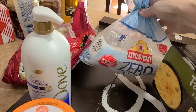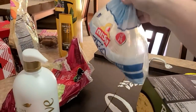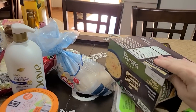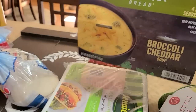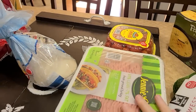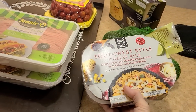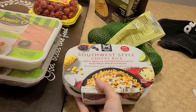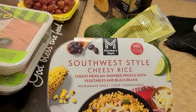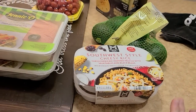And then these are his favorite little zero-carb tortillas that he likes to put his turkey meat in. And then, of course, my wonderful soup, the broccoli cheddar that I pretty much have every weeknight with some turkey meat inside of it. And speaking of turkey meat, this is how we buy our turkey meat. And then he picked me up, this is what he put me up for lunch. Some Southwest-style cheesy rice. Ooh, that looks good. Let's see, it's got vegetables and black beans. That looks great. I'm always needing something for my lunch.